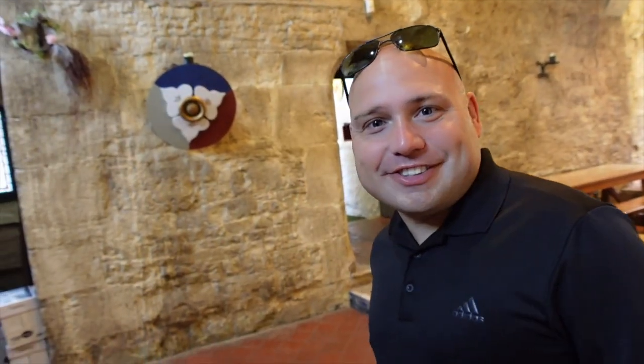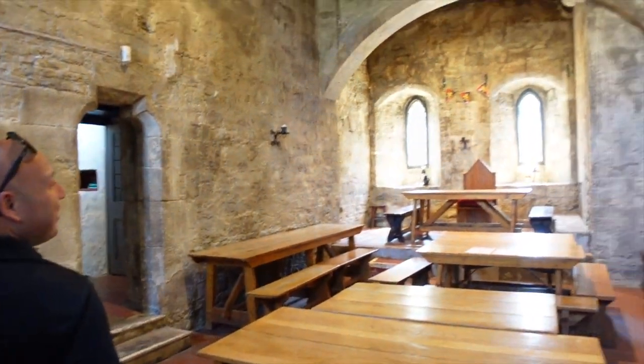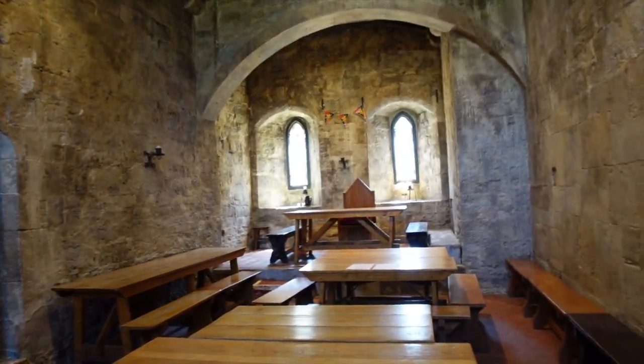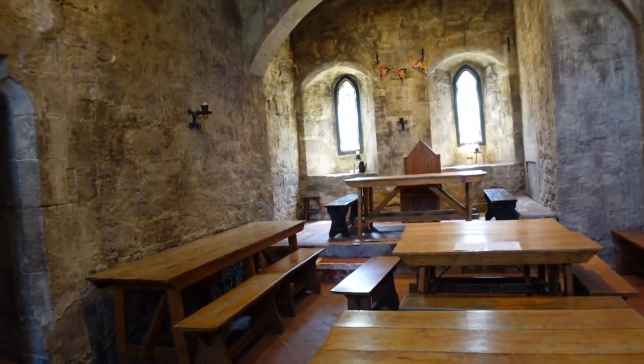We just had lunch and now we came into the first room of the castle. You can get married here at Caldicot, and I think that might be where they do it. That's not many people though. You have to have no friends. That'd be cool though.